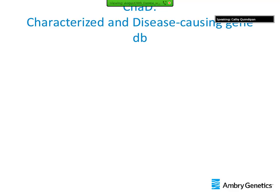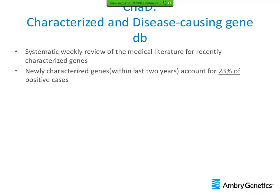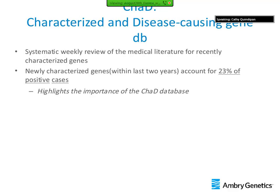CHAD is the acronym that we use for our internal characterized and disease-causing gene database. And it is a systematic weekly review of medical literature and published journals for recently characterized genes. And it's very important to keep up to date with these characterized genes because our experience is that it has accounted for 23% of our exome positive cases. So we know that just looking at PubMed or OMIM, where these mutations may not have been part of that public database, is not sufficient alone. And so we really need to look at other literature out there.